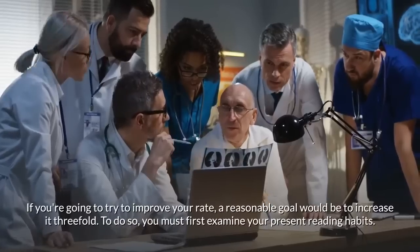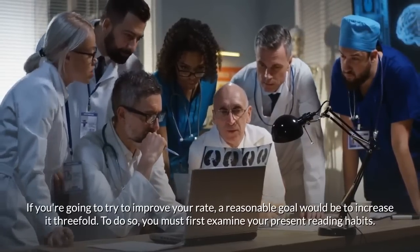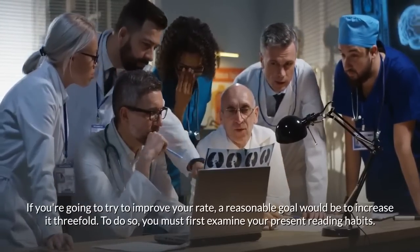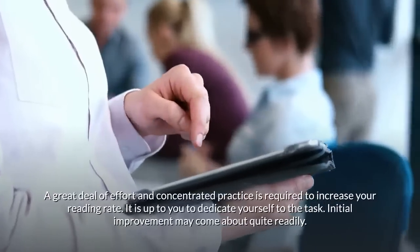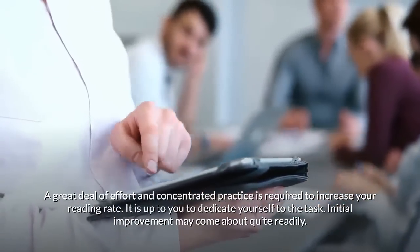If you're going to try to improve your rate, a reasonable goal would be to increase it threefold. To do so, you must first examine your present reading habits. A great deal of effort and concentrated practice is required to increase your reading rate.